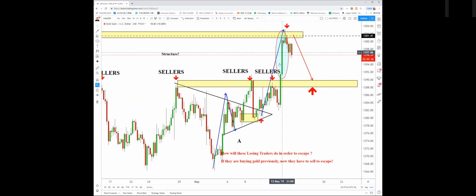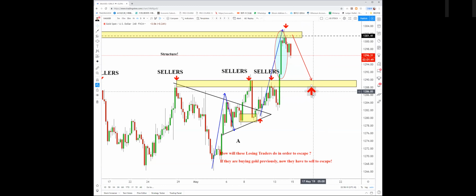And you can also know that all those sellers are going to close their selling positions. Closing their selling positions means they are going to buy back. The sellers have to buy back in order to cut losses. So here, if you really want to buy the gold, you have to consider here.